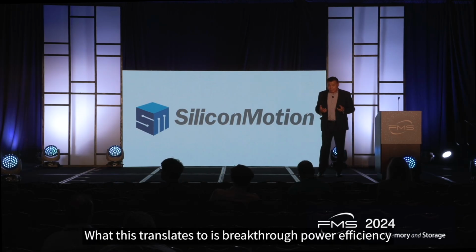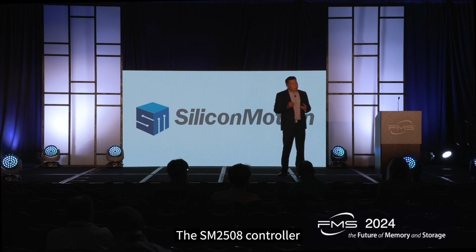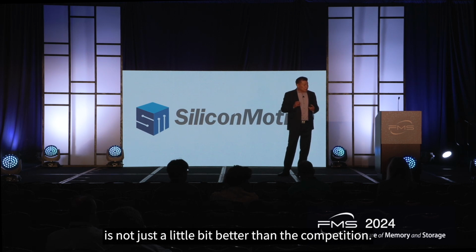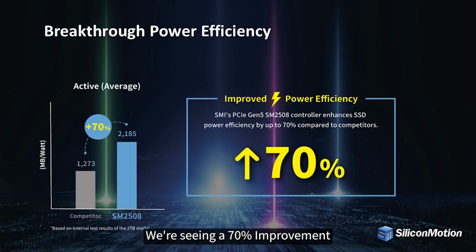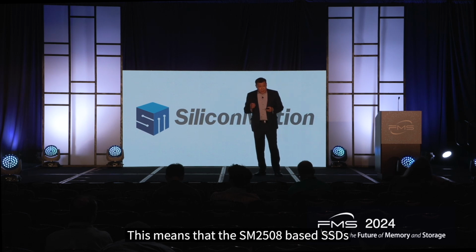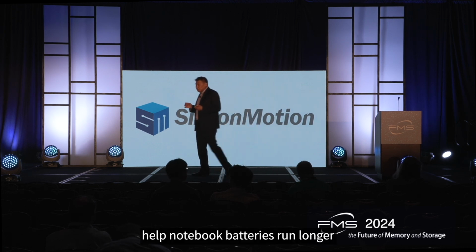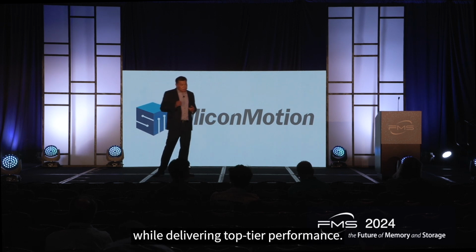What this translates to is a breakthrough in power efficiency, as defined by gigabytes per second per watt. The SM2508 controller is not just a little bit better than the competition, it is a lot better. We're seeing a 70% improvement in power efficiency compared to the competition. As the chart on the slide shows, the average active power efficiency for our competitor is about 1273 megabytes per watt, whereas our 2508 controller achieves almost 2200 megabytes per watt. That is a 70% increase. This means that 2508-based SSDs run cooler, use less power, and help notebook batteries run longer, while delivering top-tier performance.